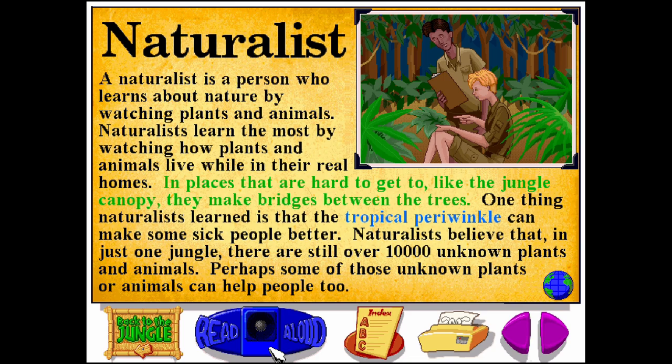One thing naturalists learned is that the tropical periwinkle can make some sick people better. Naturalists believe that in just one jungle, there are still over 10,000 unknown plants and animals. Perhaps some of those unknown plants or animals can help people too.